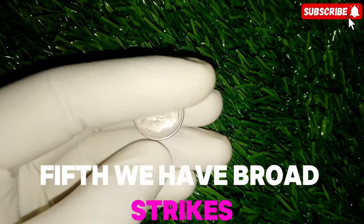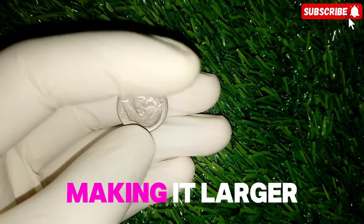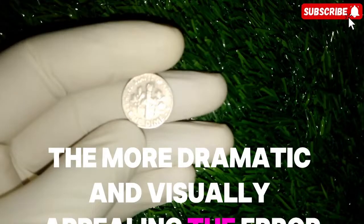Partial collar strikes and other striking errors distort the shape of the coin, making it larger, flatter, or oddly shaped compared to a normal dime, and again, the more dramatic and visually appealing the error, the higher the value.